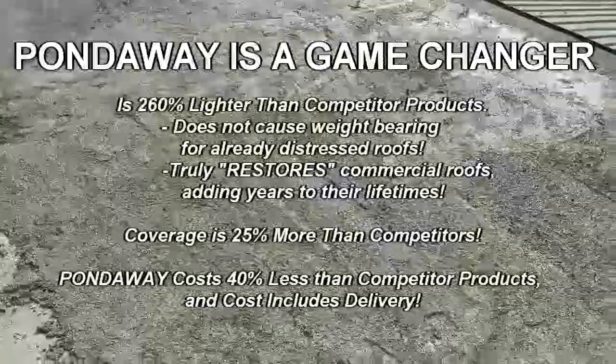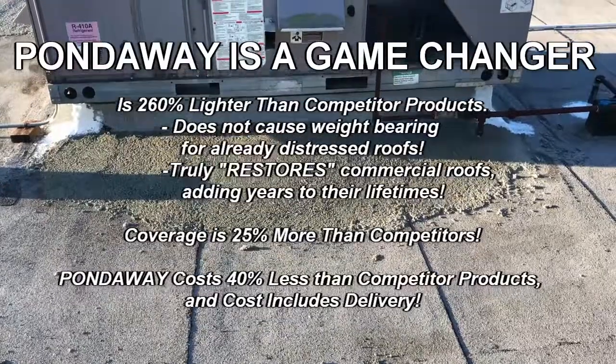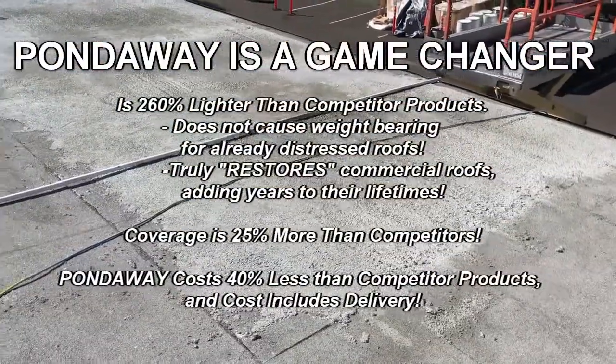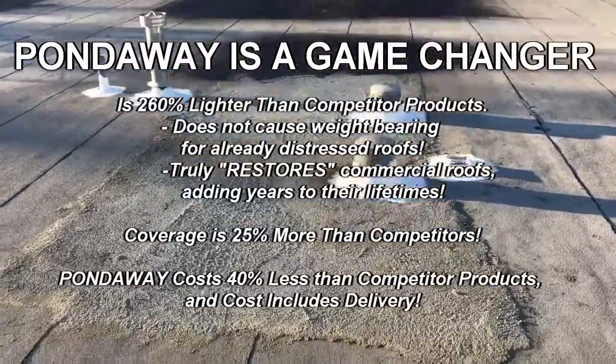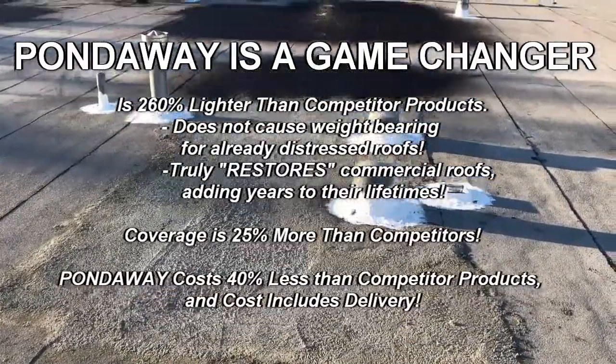Pondaway is 260% lighter than competitor products and does not produce weight-bearing issues on already distressed roofs. Truly restores commercial roofs, adding years to their lifetime. Coverage is 25% more than competitors. Pondaway is 40% less expensive than competitor products, and cost includes delivery.